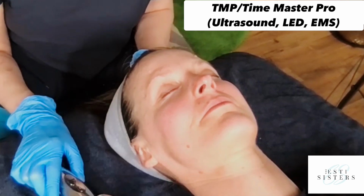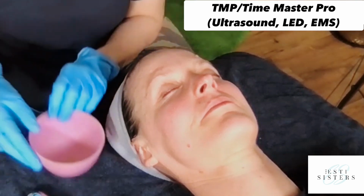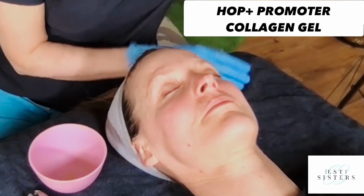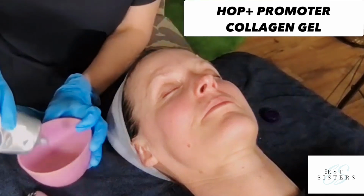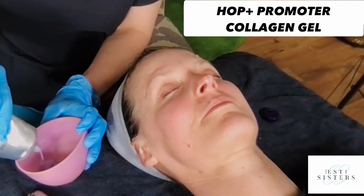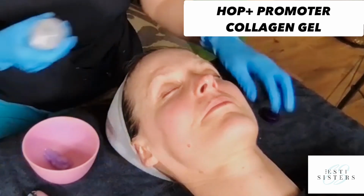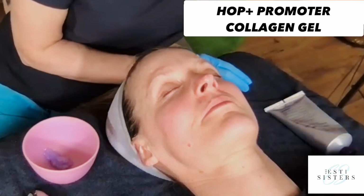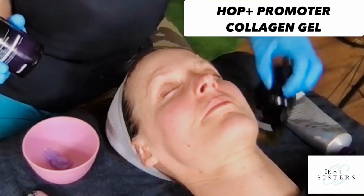Whenever you're working with ultrasound, you always want to use some kind of a gel or serum that is water-based. So our device does come with the HOP Promoter Collagen Gel, and I'm going to put about a quarter size into a bowl, like so. And then just to give it a little extra oomph and slip, I love to add my Dr. SD ampules, and I've got a couple that I chose for my client today.